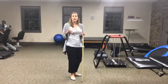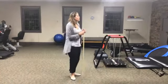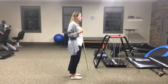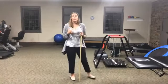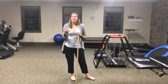Now this is one that you can do 3 sets of 10 for. You don't have to do it 10 minutes at a time, because again, this is just a strengthening exercise. So just nice and easy squeeze, and then come back down to help loosen up that capsule, to help open up that shoulder joint. That will help.